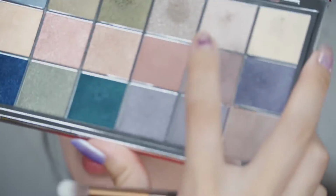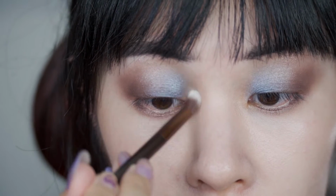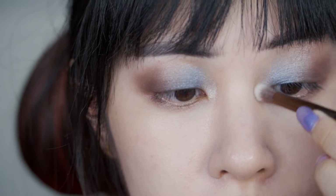I'm just gonna go into this shade right here. I've been using this on my inner corner a lot because it just works. If I was going to pull in a different palette, I think I would have just gone for maybe a matte pastel blue.